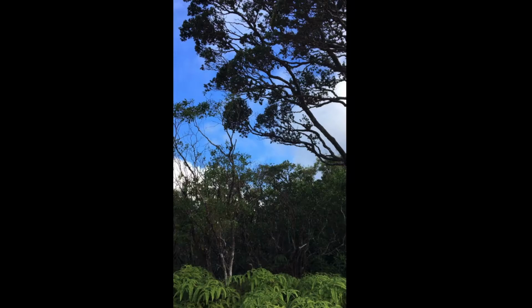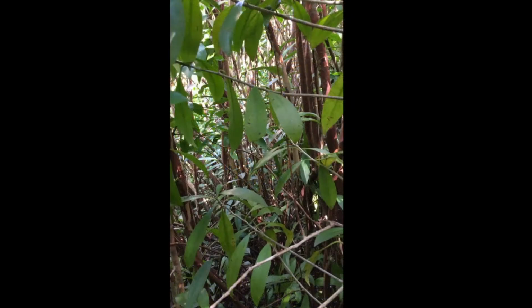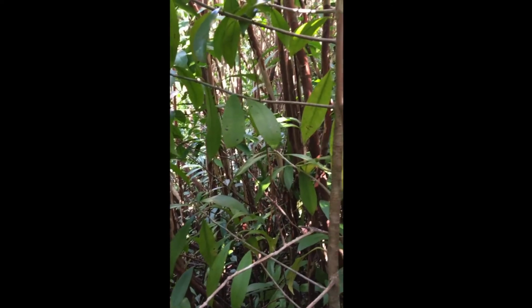The invaded stand is just on the other side of that tree line and has a strikingly different structure than that of the native stand. It is dominated by strawberry guava, one of the most widespread invasive plants in the state. The stand has smaller stem size and higher stem density, characteristic of strawberry guava monotypic stands.